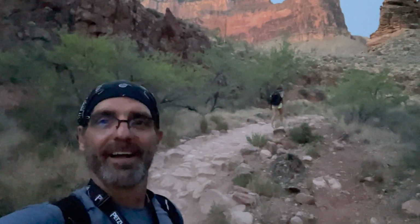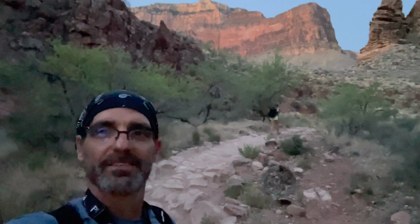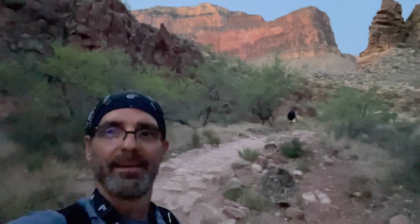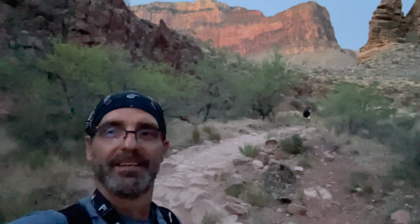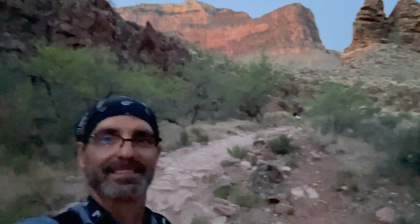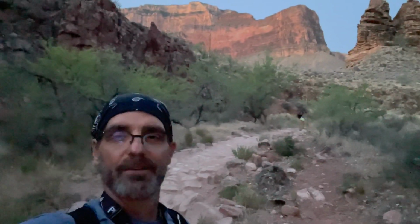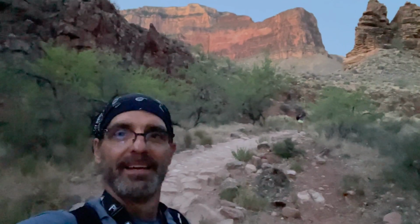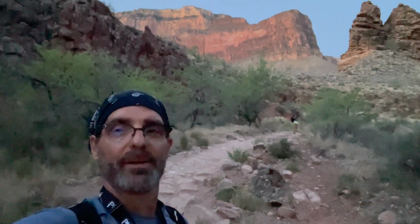We're getting higher and higher. South Rim is right up this hill. So is Indian Gardens, where we can get wet, get cooled down, and push for the last 4.5 miles. This is a fantastic deal. A little tired, kind of like studying for a college test, cramming all night. But this is well worth it, very much so.